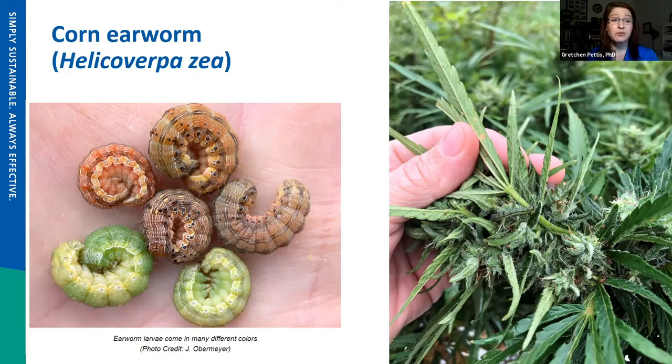I don't see any problem with that. I always encourage utilizing our partners in growing, which are the beneficial insects and birds and bats. Unfortunately, we don't have good data on how many of these caterpillars birds are eating or bats are eating. I certainly don't think it's a bad idea to encourage wildlife around your plots. But as of right now, we just don't have any definitive data.